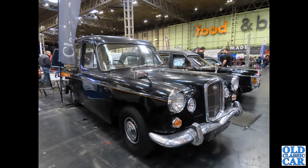Back to more sober vehicles now, and we've got classic hearses in the foreground. The Wolseley based hearse, is that a 6110 perhaps, I'm guessing. There's a Mark 1 Granada hearse alongside that, possibly by Coleman Milne. I think they did quite a few Granada conversions back in the 1970s.